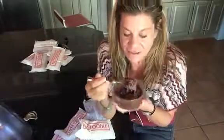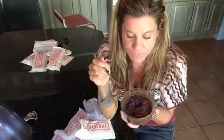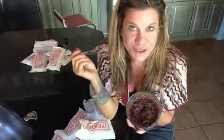And here I get twice as much food. Delicious. It tastes exactly like the pudding, but it has a little extra texture, which I love. The whole thing is 90 calories. It's going to fill you up. It's a great snack, especially if you're craving chocolate.